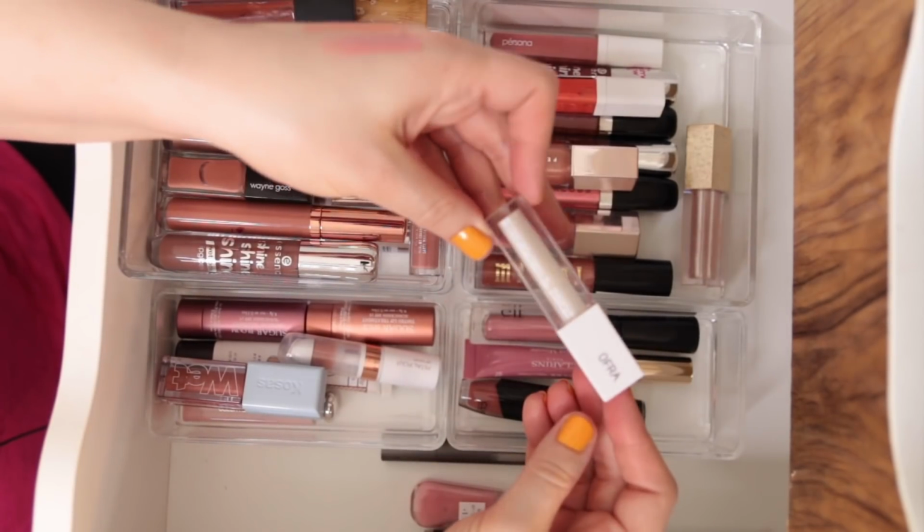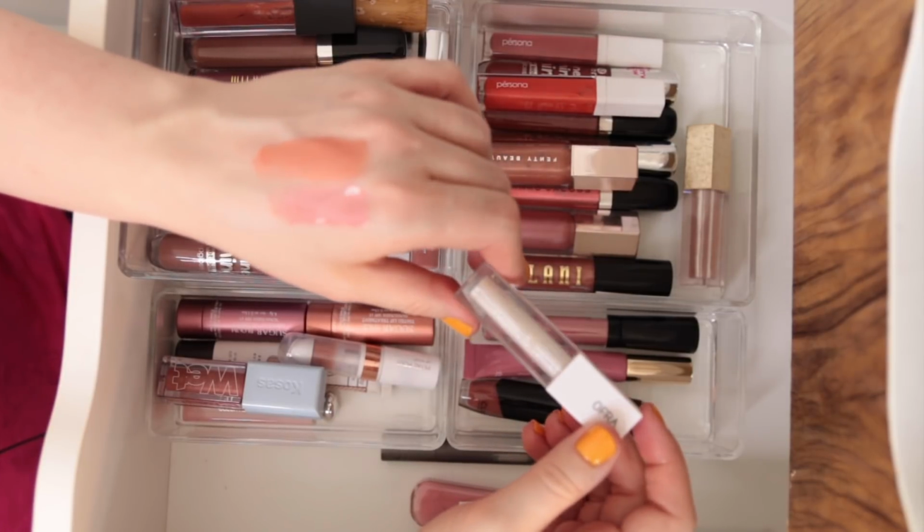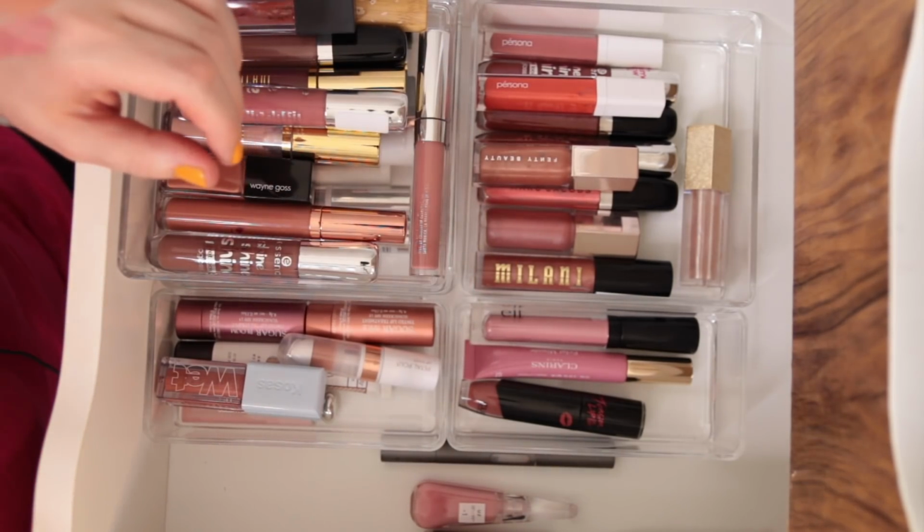I also want to spend some more time with this. So this is from Samantha Ofra March, and this is her Millie gloss that I think is absolutely stunning. I think it's gonna be a lot of fun to put over top of some of the shades that I've picked, so that can go in.